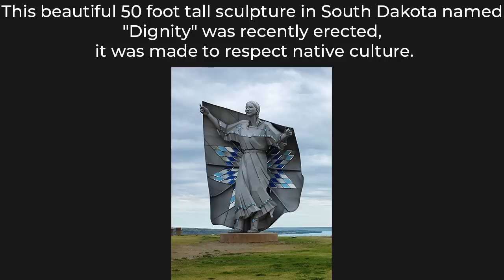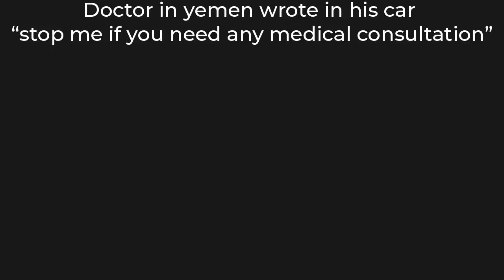The Electric Forest Festival in 2019. This beautiful 50-foot tall sculpture in South Dakota named Dignity was recently erected. It was made to respect native culture. Doctor in Yemen wrote on his car, "Stop me if you need any medical consultation."